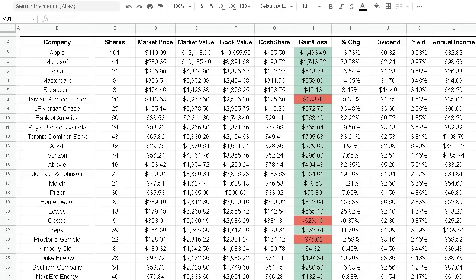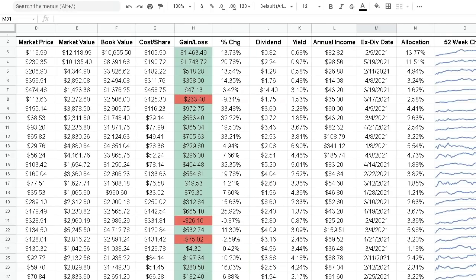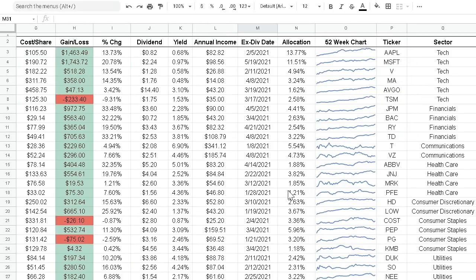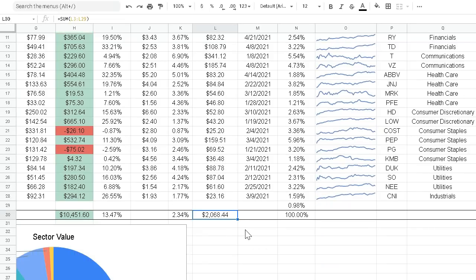And for each of my holdings, you can also see their dividend information, how much income they provide me each year, the company's next ex-dividend date, and also how much each holding is weighted within the overall portfolio. And after the two purchases that I just made this week, my annual income from the portfolio is now at $2,068 a year. So that means if none of my companies cut or raise their dividend over the next 12 months and I don't buy or sell any other holdings at their current level, my holdings will provide me with $2,068 in passive income over the next year, which is absolutely incredible.